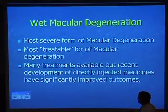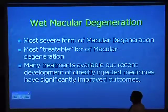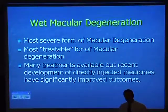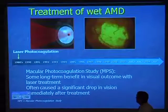It is the most treatable form of macular degeneration. Spell check didn't catch that one. And many treatments are available. And what we basically can do with our treatments is try to convert people from the wet kind of macular degeneration back into the dry kind of macular degeneration.